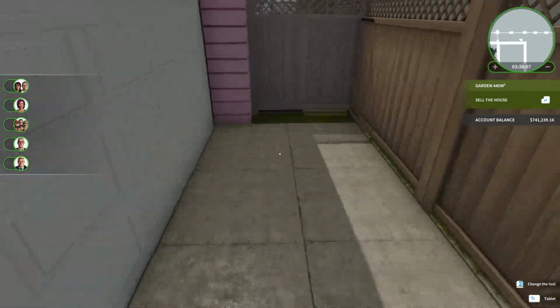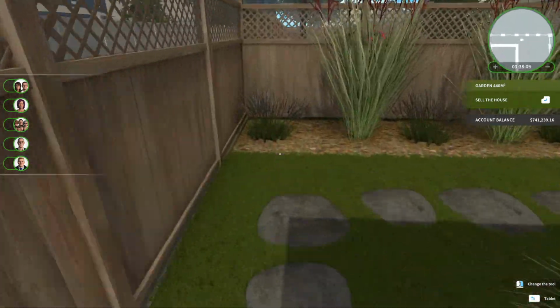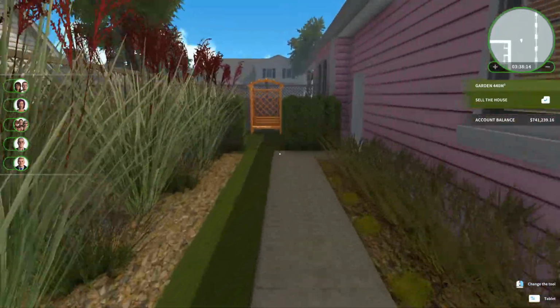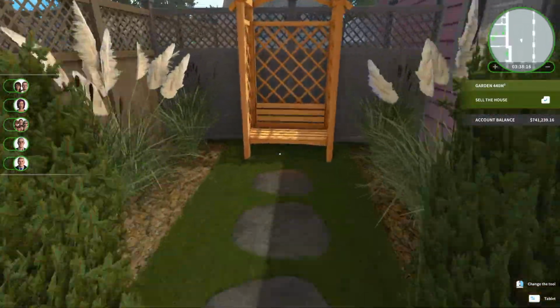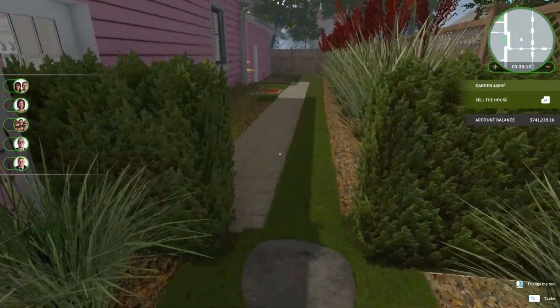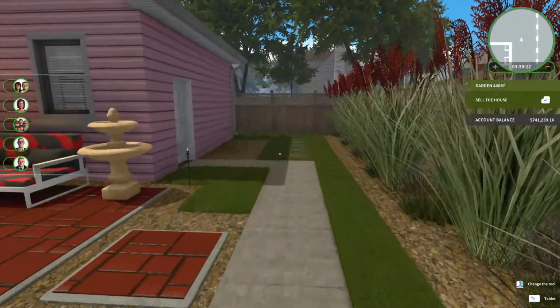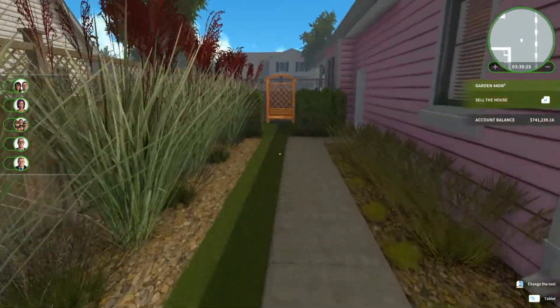So if you come this way, you know, you get out of the car, you come out of the garage, you walk out this way, and you've got this whole nice set of decorative grasses. We walk up this way, and then you can come back here and sit in our little mini pergola. I actually think this looks really great. So I'm pretty happy with this. I think this side of the house is completely done.